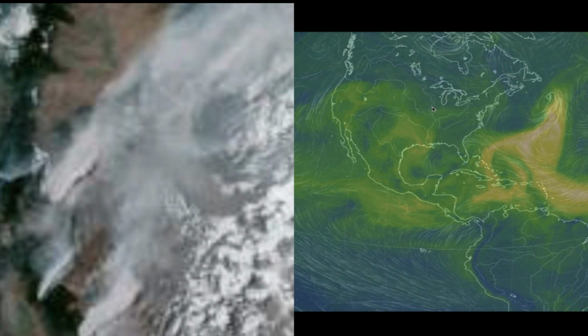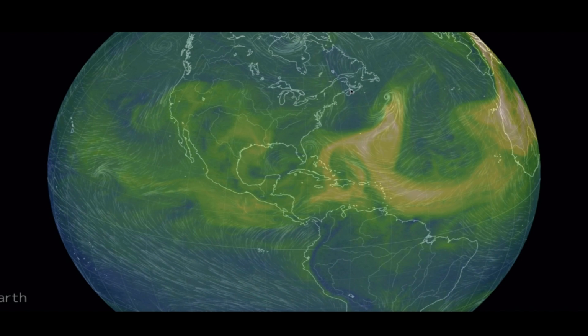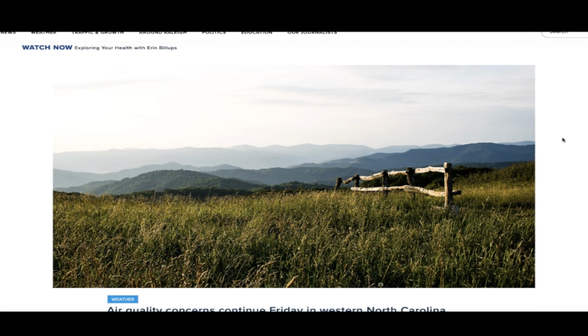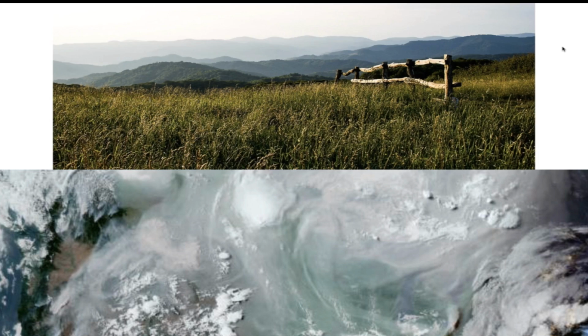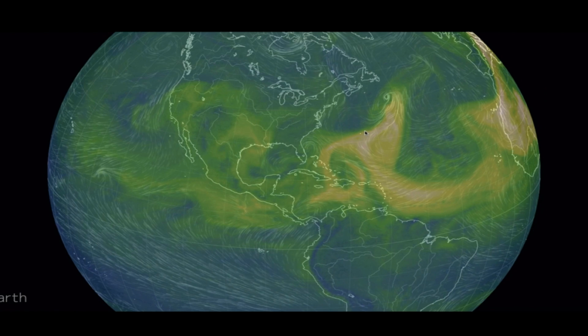We're going to have more sand as we go into next week. This big plume here is going to make its way right up against the eastern seaboard of the United States. There's an article here at SpectrumLocalNews.com talking about air quality concerns, and these air quality concerns are from the wildfire smoke. And another thing that should be factored in is the Sahara sand.